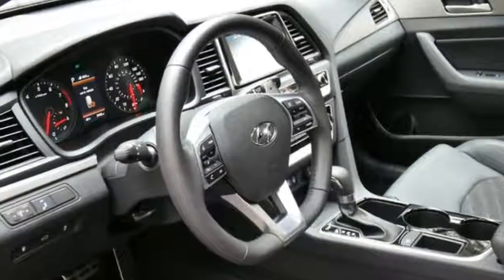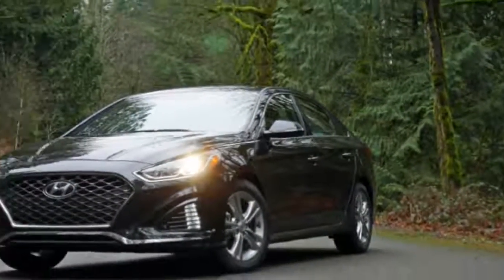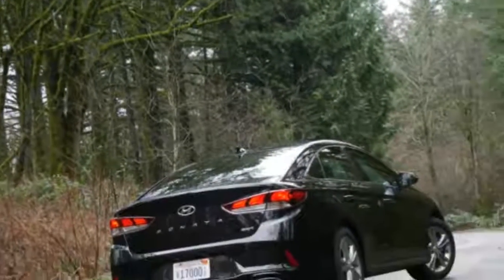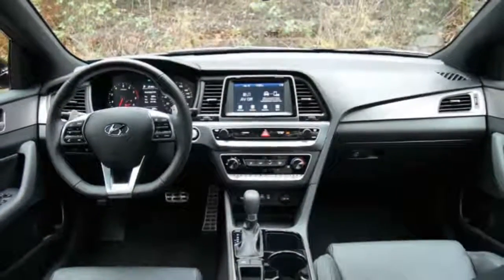Instead, the Sport gets a slightly different grille, side sill extensions, dual tailpipes, and a ubiquitously silly rear diffuser on the outside, and a flat-bottomed steering wheel, special upholstery, and more aggressively bolstered seats on the inside. So, it looks a bit cooler, and makes you feel a little more in tune with the car.